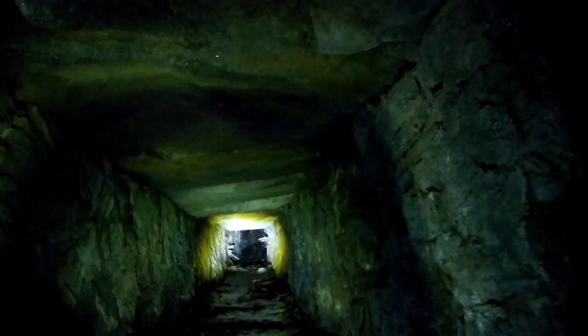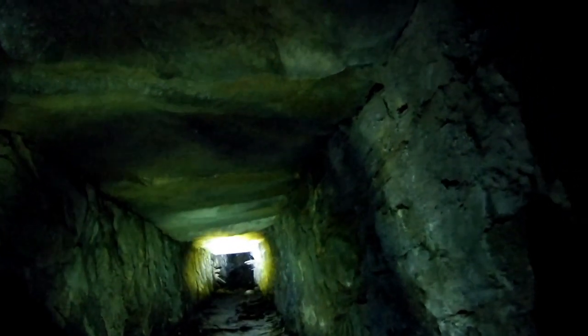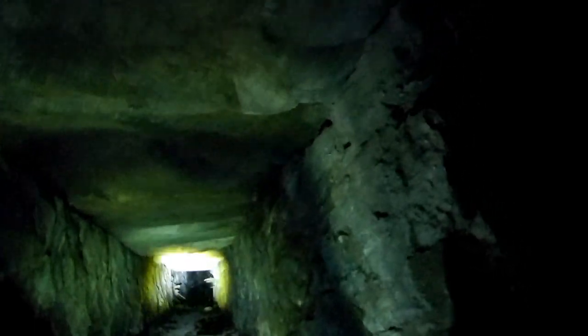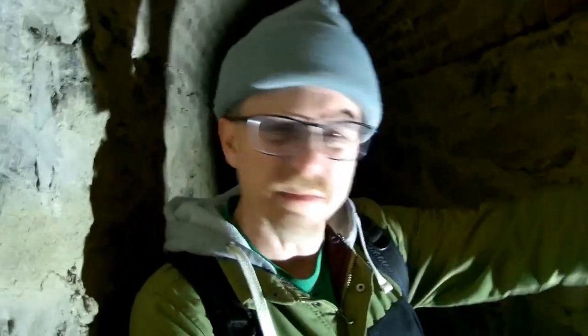Some kind of waterfall up there. The water's coming from the ceiling or down a small waterfall. And I see a bunch of rocks. Probably about a 50-foot crawl. All right, well, this side tunnel that we just found goes up there about 50 feet.